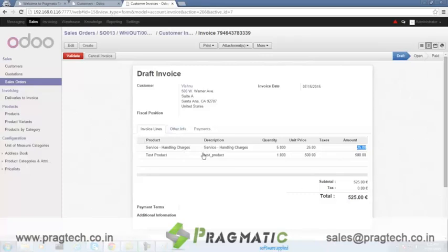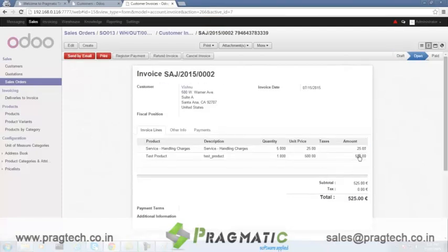Now you can validate this invoice and go further for other accounting payments, and you can manage your accounts receivables. The same way, you will also be able to handle whether the applicable charges are fixed or not. So thank you for your time. Hope you have enjoyed.